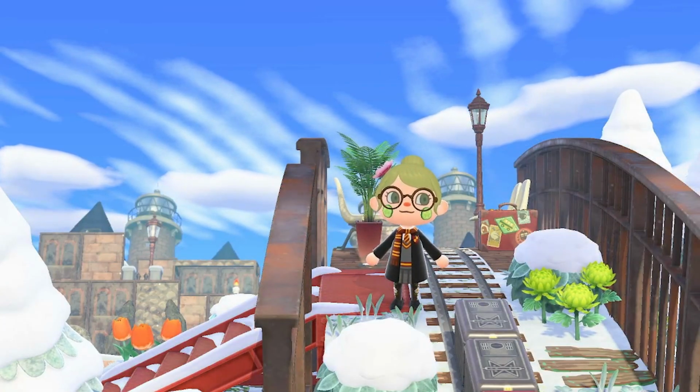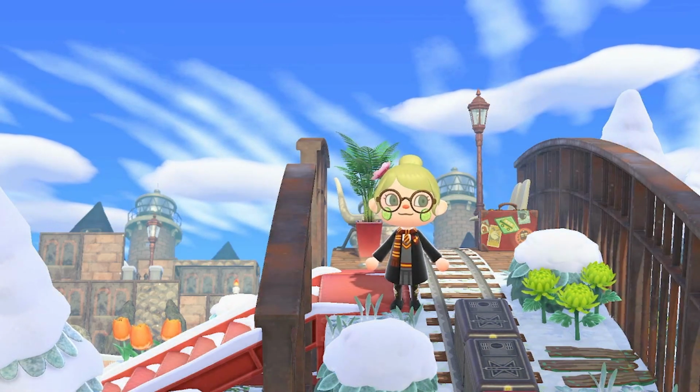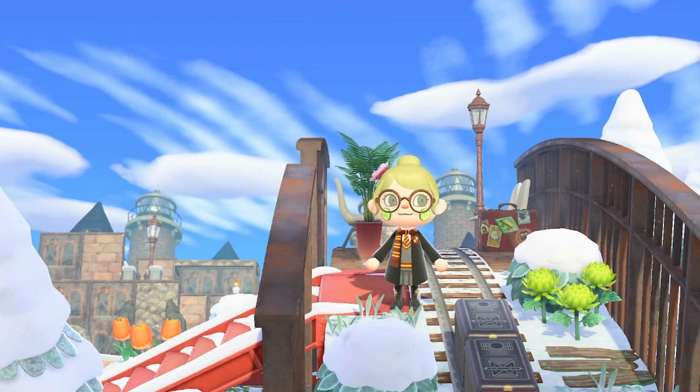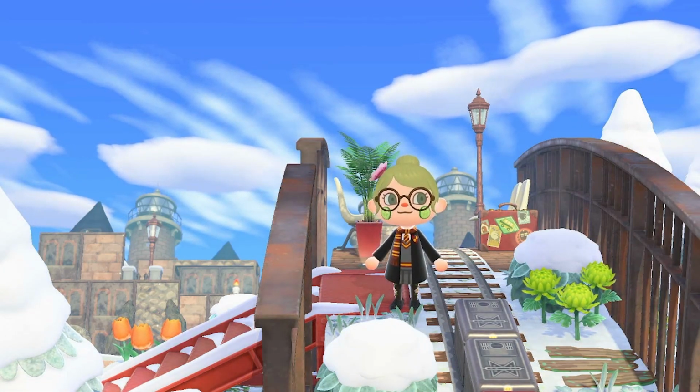I'm Mori Crossing and today we have two speed builds for the price of one. We've got a Big Ben, which is the big clock tower in London, and also an Owlery from Harry Potter. This is my Harry Potter island.